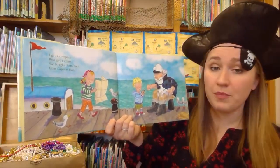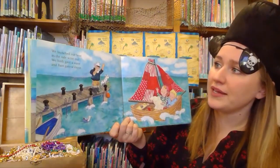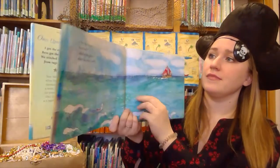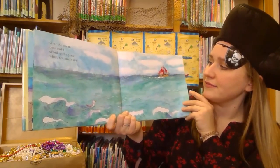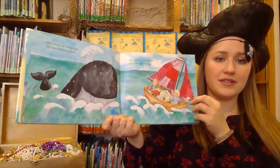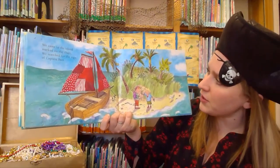I got a compass, Bess got a chart. We bought them both from Captain Bart. We launched our boat as the tide went out. We both gave a wave and Bart gave a shout. Over the ocean, Bess and I sailed to the place where sea meets sky. We whistled a chanty, we waved to a whale. Bess worked the rudder and I worked the sail. We came to the island marked on the chart. We searched for the sign of Captain Bart.